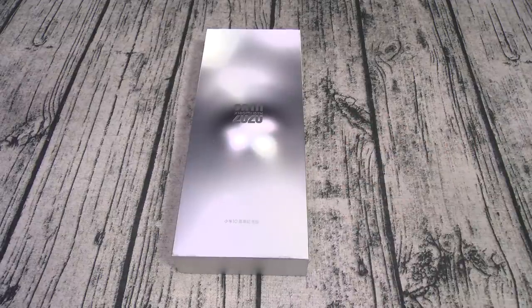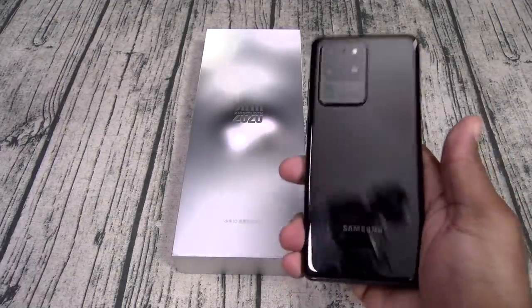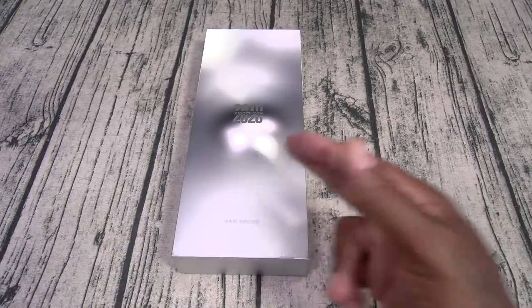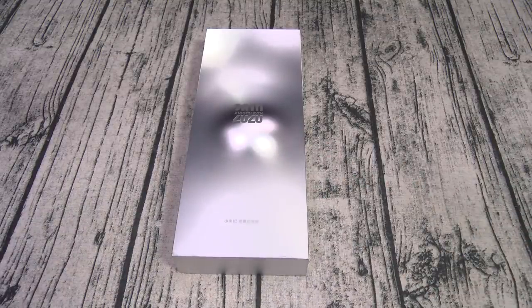Number one, the price. Now, even though I got it imported, so if I bought it in China, it would have been a little bit cheaper. Even imported to the USA, I only paid $850. The Galaxy was over $1,000. Next, the Mi 10, it looks better. It feels better. Has a better face unlock. Better fingerprint sensor. The phone is faster. The phone is smoother. Both of them have amazing cameras.